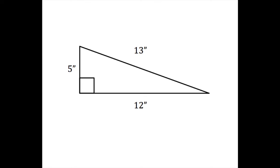This example shows three sides, 5 inches, 12 inches, and 13 inches. And we can see that they also satisfy the Pythagorean equation because 5 squared plus 12 squared equals 13 squared. And they are also whole numbers. So they are also a Pythagorean triple.